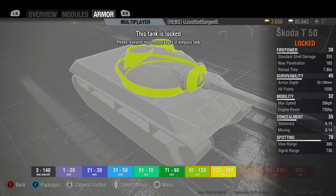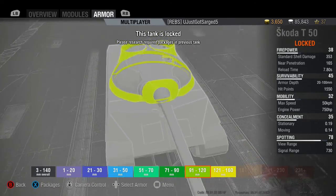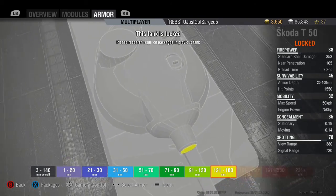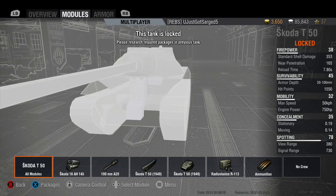Then we have the turret mantlet, the sides of the turret, right where the turret ring is, and the command hatch. Well, there's only one command hatch. The other one's got to be something else. Then we have the gun mantlet, like behind the gun, like I don't know how to explain that.